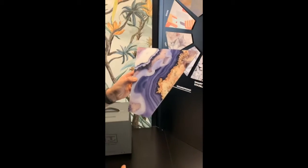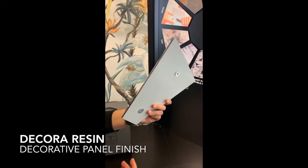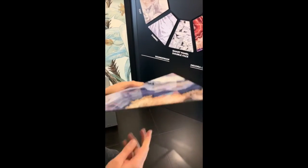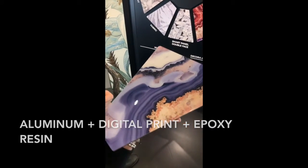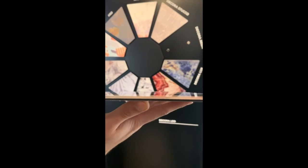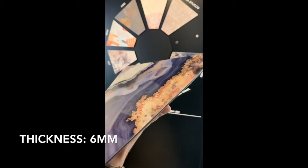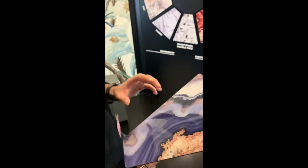Then we have this one. It's called DECORA resin. As you can see, it is composed of a layer of Alucobond aluminum, 3 millimeters, a digital print on top, and then we use a specific epoxy resin to give this glossy and deep effect. As you can see from this point of view, the total thickness is about 5-6 millimeters, and this is really something that you would like to use in certain types of walls like accent walls or when you need to do something very special.